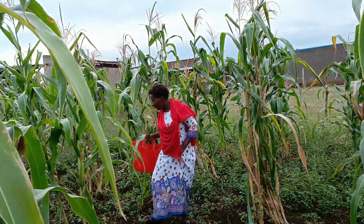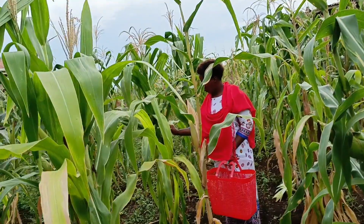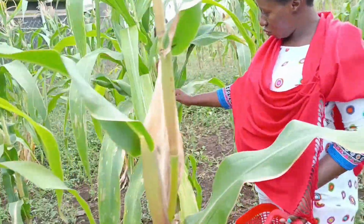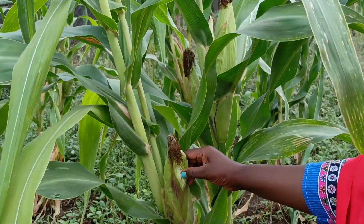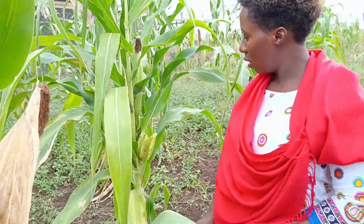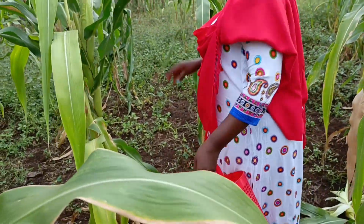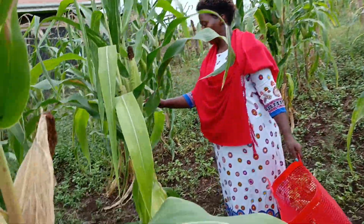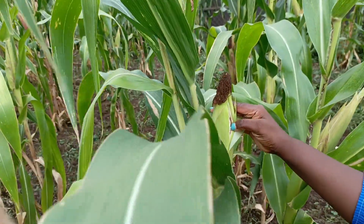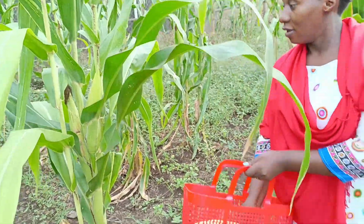We have some good maize here. We are going to pick for eating. You can first check if it is red. I have even some which is dry. This one is good. Me, I like soft ones. This one is soft. It has a milky thing. So you can remove this one. After removing, you do like this so that it is done. You can check this one also. Even this one is good, but it has two, so I can remove one and leave one for another day.